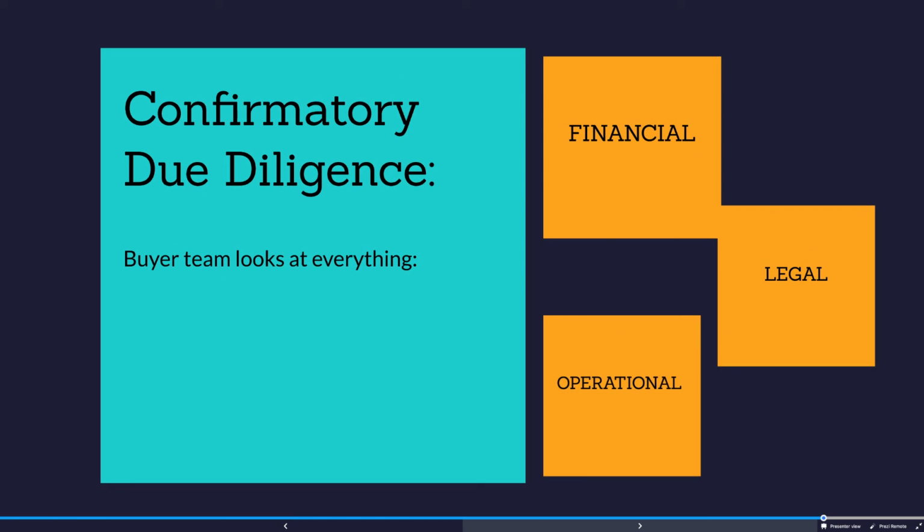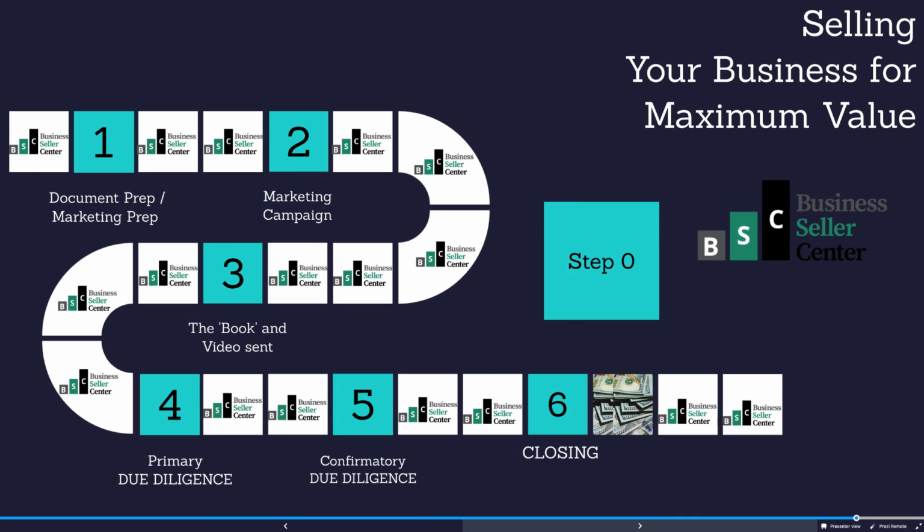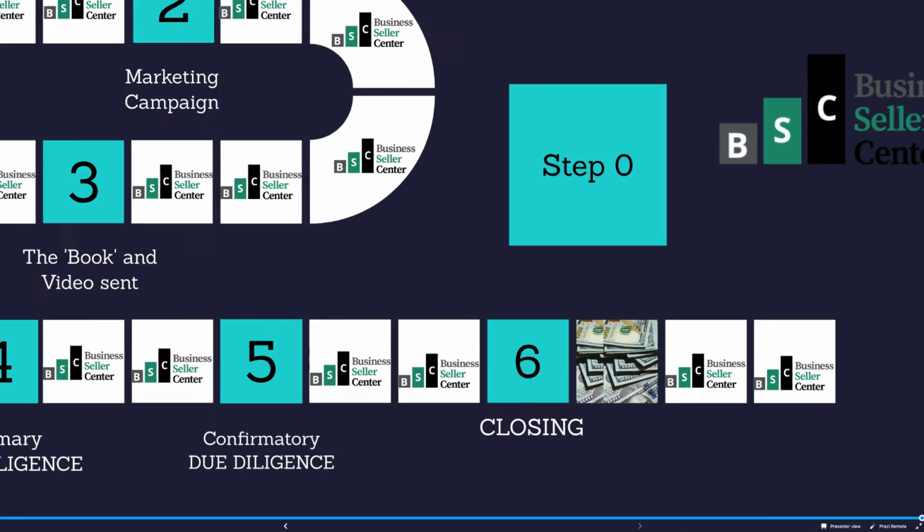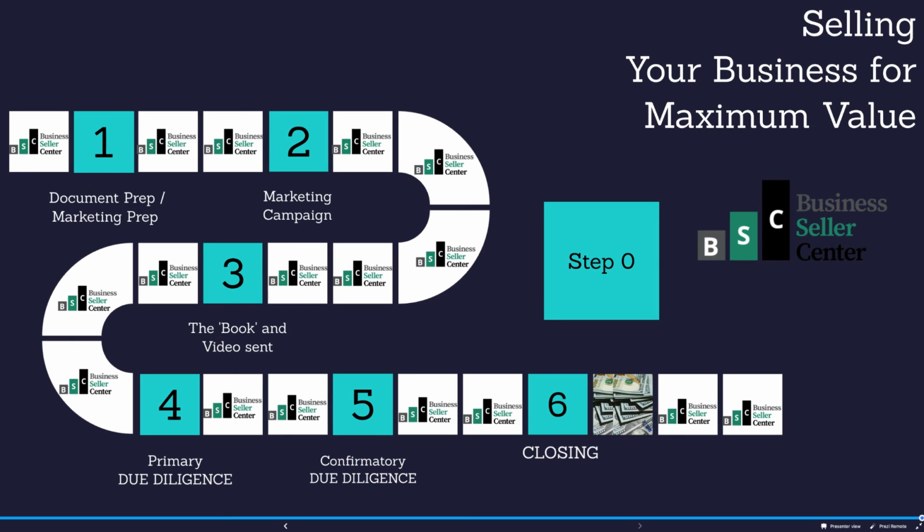Now, if we get through the confirmatory due diligence and everything looks as we've represented, then it's time for closing. In closing, we show up and we celebrate, and that's a big, big transition, and that's exciting. That's what we've worked hard for. So those are the steps, and that's the process.